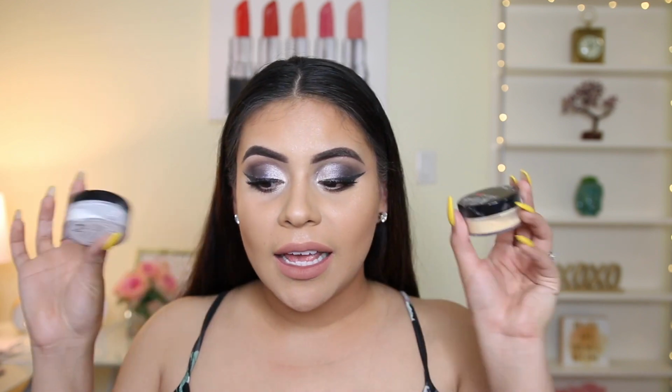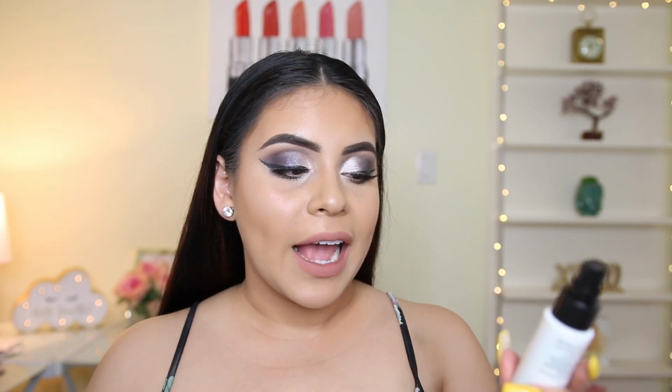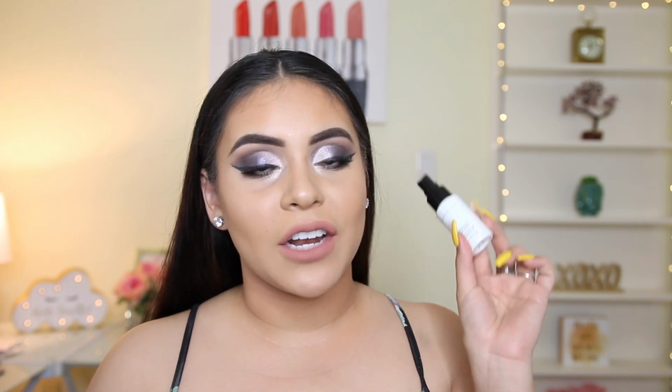This Morphe translucent powder is a hot mess. Oh my gosh, this is awful. Completely awful. Oh yeah, this CoverFX illuminating spray, this is not illuminating. This is just straight up glitter. I think they should have called this CoverFX glitter setting spray instead of illuminating. Oh yeah, also the brow products I showed you guys earlier. No, I didn't like those.